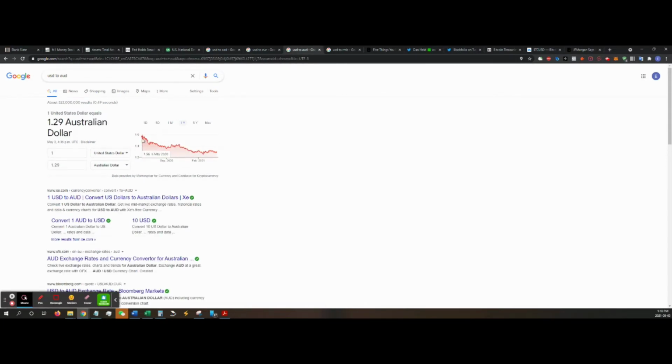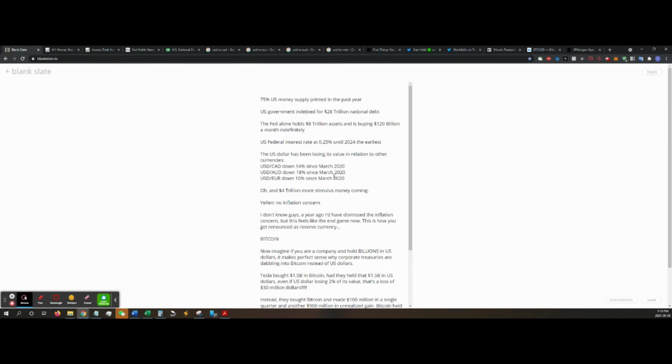Australian dollar, it's even more ridiculous. We went from 1.57 all the way to 1.29. That's about 18%. So this really represents how much of the purchasing power behind the dollar has deteriorated over the past year or so. And by the way, another 4 trillion more stimulus money coming.